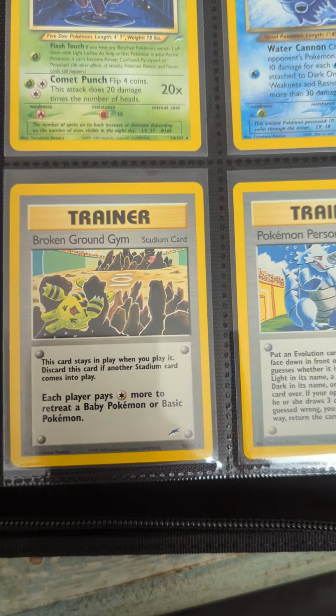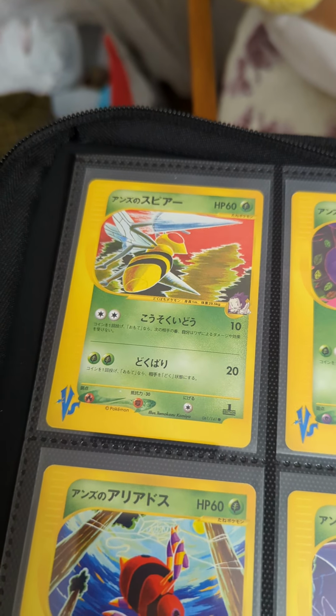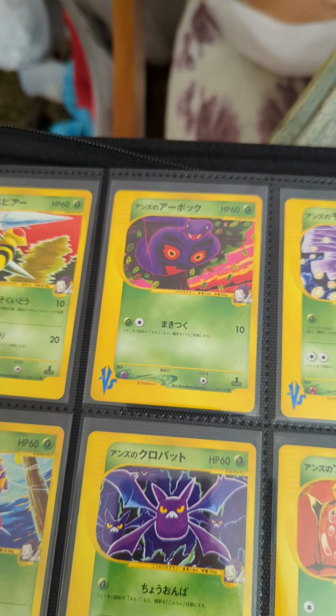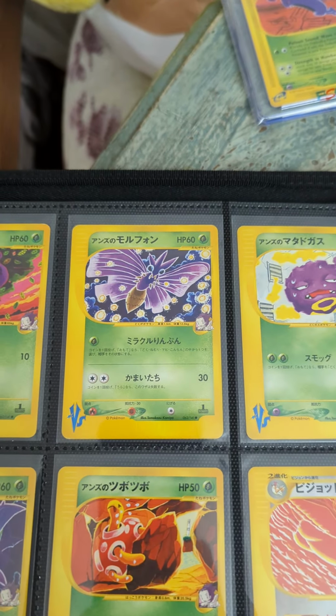This is one of my favorite pages, so the first, I think, 8 or 9 cards here are from the Versus series, which was a Japan exclusive, and every card in that set is first edition. It was only ever printed in a first edition. And they're all Janine's Pokemon. Komiya did each member of Janine's party, so they're all poison type. And these ones are a little harder to find since they were Japanese exclusive.